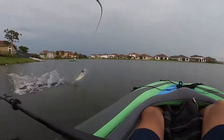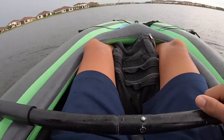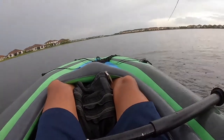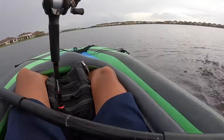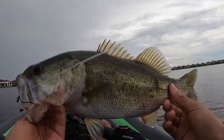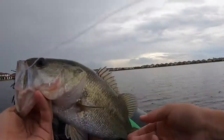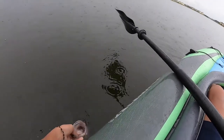There's one. It was sick. I was reeling in. Oh my god. That was right under the kayak. That was insane. Okay, relax. Come here, come here, come here. Boom. Oh, almost. There we go, guys, another fish. That was sick, he ate right under the kayak. I was about to pull the jig out of the water and he crushed it. Second fish out of the kayak. He definitely wanted the jig, he choked it. See ya, buddy.